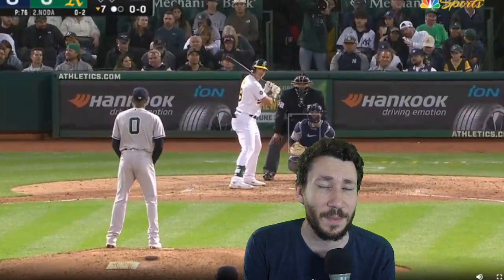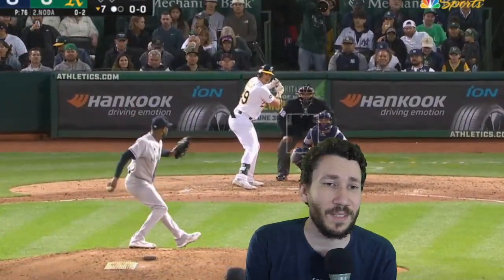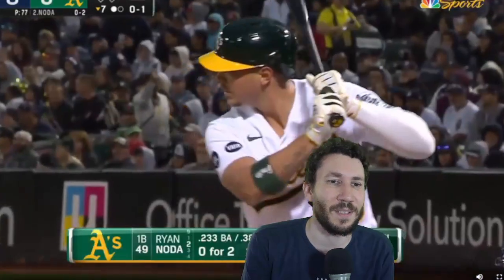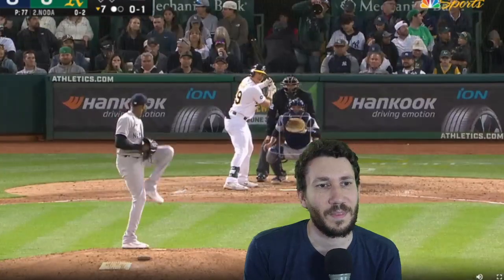And so that means it's off-speed stuff. So if you're Noda, this is going to be an off-speed pitch. This isn't going to be fastballs. I don't think it's a fastball. And this is a changeup. How are you swinging through this? Oh, you can see him getting out in front and then trying to slow it down and get the timing of it, but he just can't do it. 76 pitches, 54 strikes.